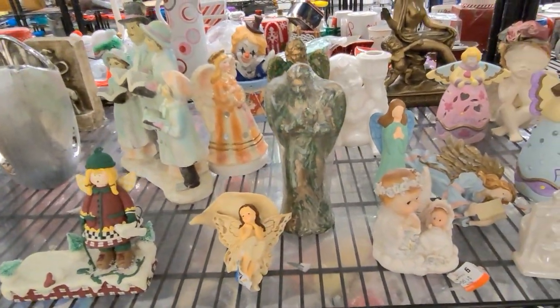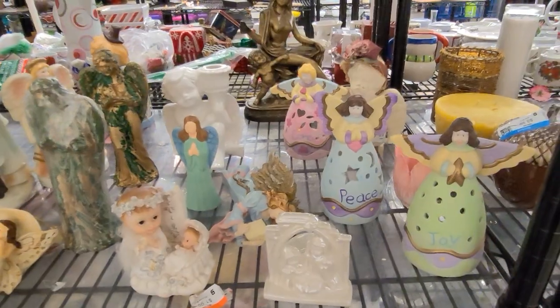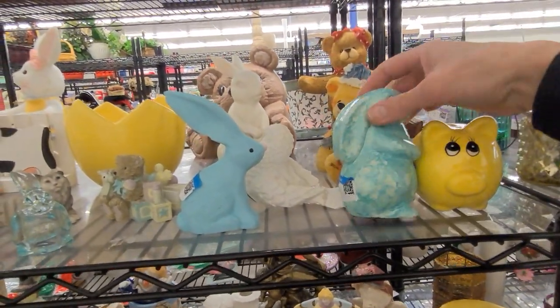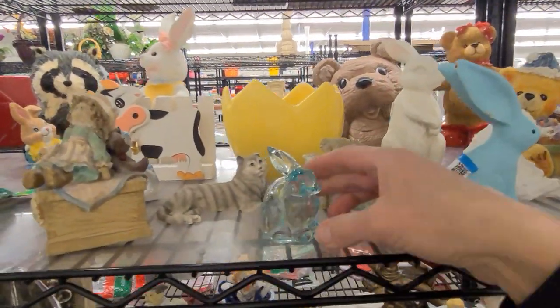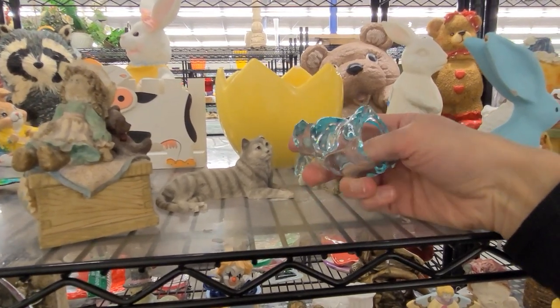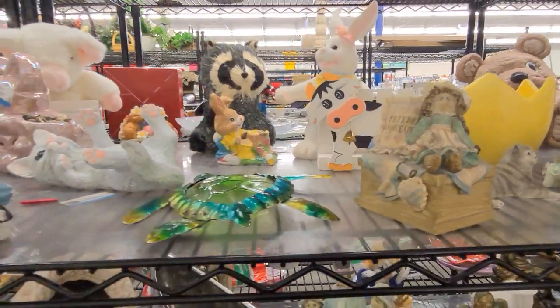Lots of angels on this shelf. Up here we've got some Easter bits. Look at these bunnies. That's exciting. Easter is one of my favorite holidays. I like this one, but it's hollow and not really of any value.